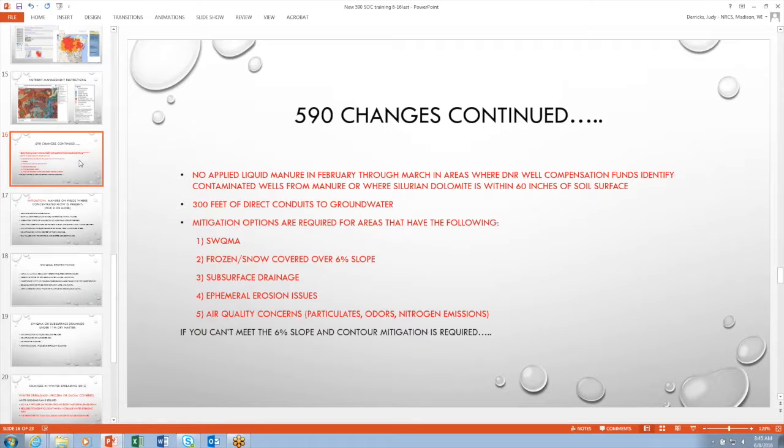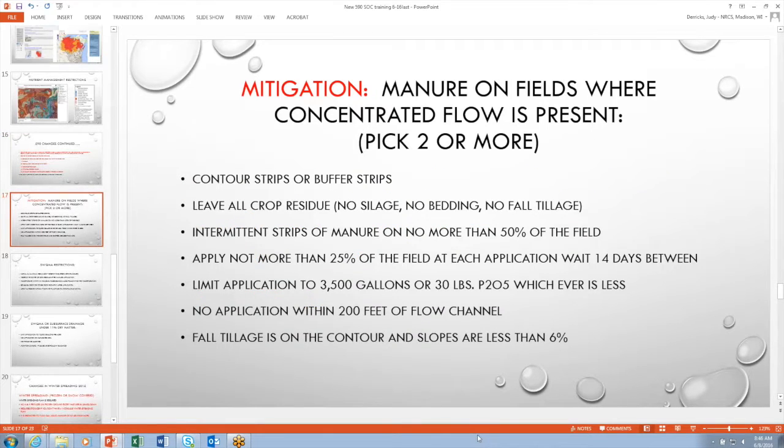Air quality concerns, if you are concerned about particulates, odors, nitrogen emissions. So these 5 all require mitigation options. And again, we are going to get to what a mitigation is eventually here. So, for example, if you do not have enough under 6% slope to take care of your manure over the winter, or you're in a SWGMA and it's over 6%, or you're in ephemeral erosion, you have to mitigate in order to meet this. Now we're going to get into what that means.